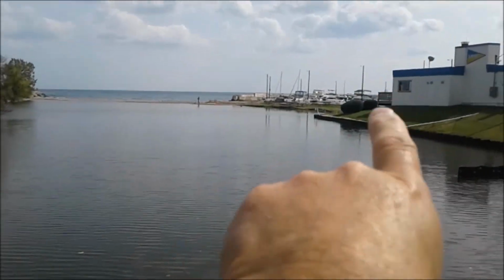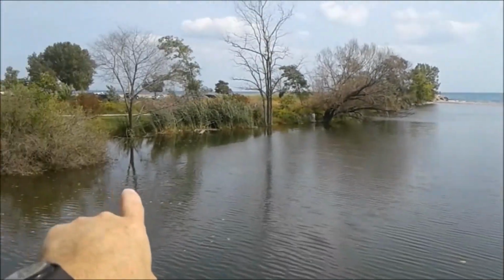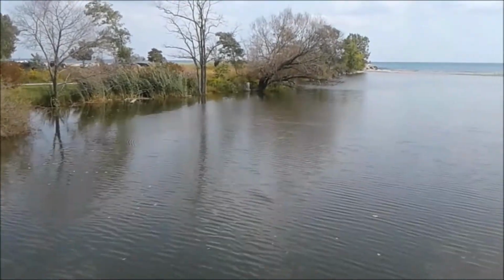Alright, it's the 24th of September. We're down here by the lake where we're usually down here for the steelhead runs in the spring, just checking out some of the action. We got a couple fishermen down here. There's one guy fishing over there. There's a guy pitching some baits. He's kind of tucked in there.